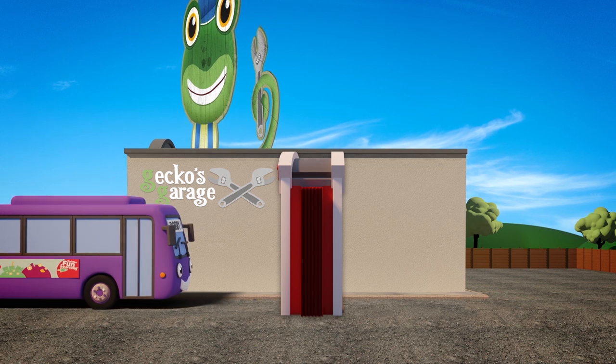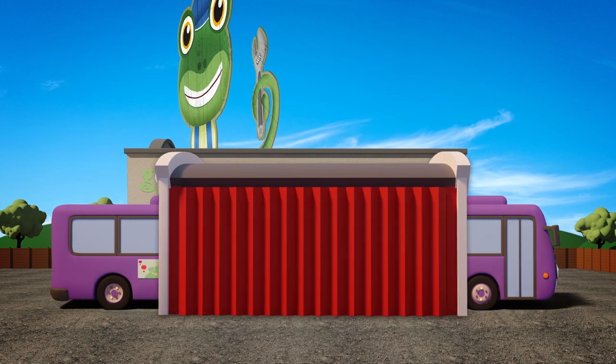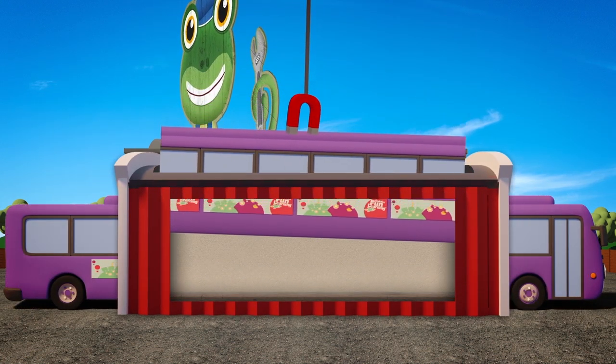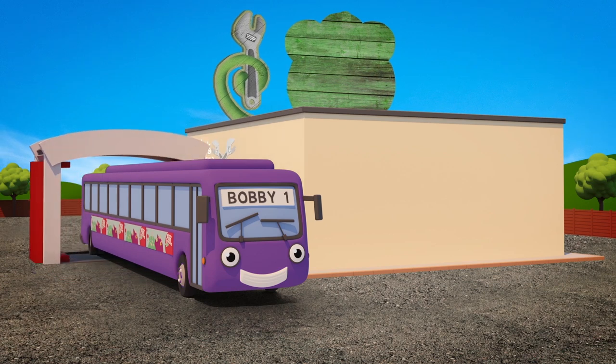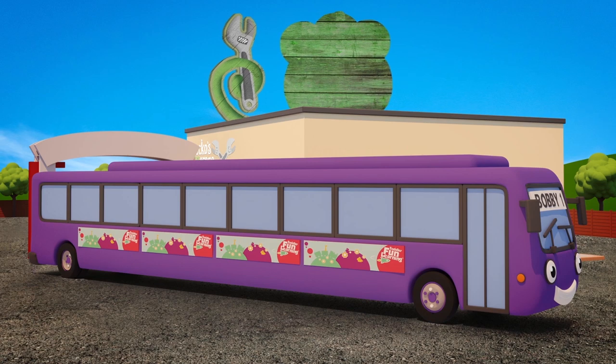Bobby is the last through the machine. It stretches him like a string bean. It's Bobby XL plus plus plus. It's Super Long Bobby, the stretch bus.